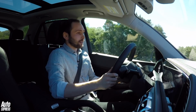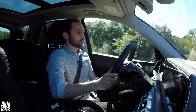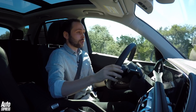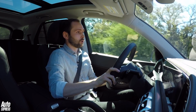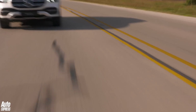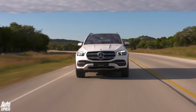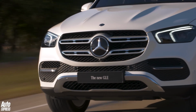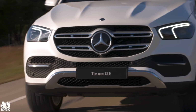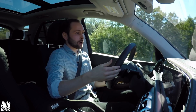So the model we're in here is the GLE 450, which uses a 3-litre 6-cylinder petrol engine, developing about 365 horsepower and 500 newton meters of torque. It also features EQ-Boost mild hybrid tech, which is designed to give a little bit of extra performance. It adds about 22 horsepower and also improves economy at lower speeds, especially in town and on the motorway.